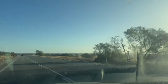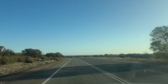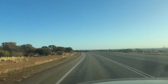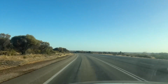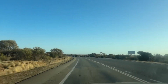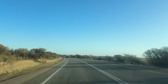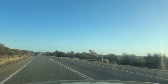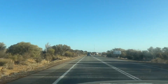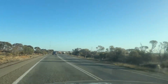Between Merredin and Perth, we've got 232 k's left before we stop for a couple of nights. We're finally having a 2-night stop and looking forward to getting some laundry done and just being in the one spot. Tomorrow we're doing a Rottnest Island day trip, so we won't be in the car at all because we can walk to the ferry from our hotel. And we're just going to have a bit of a relaxing couple of days before heading up the coast.